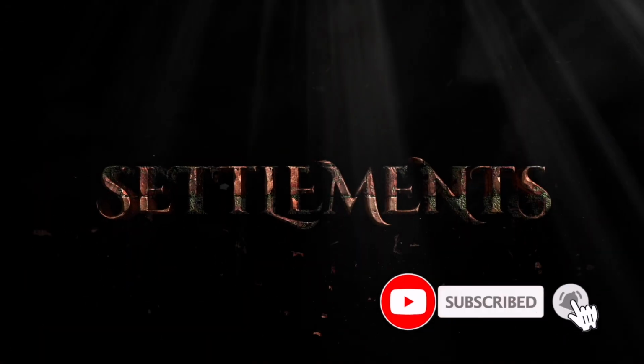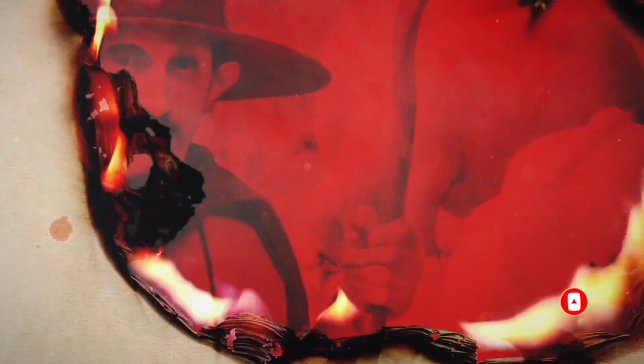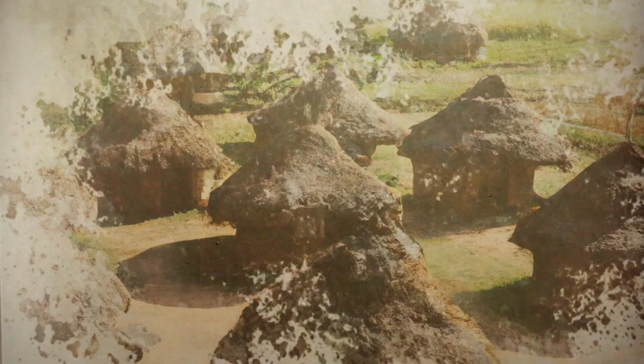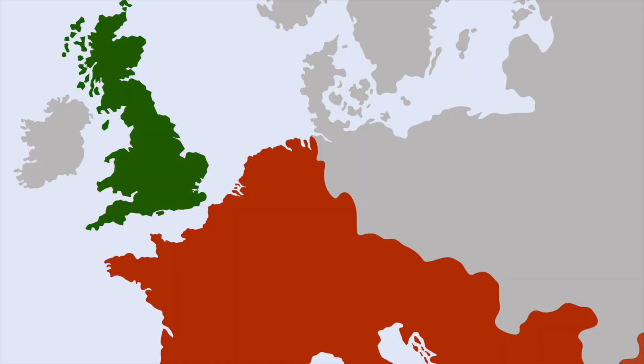Roman settlements. Before the Romans arrived on the scene, Britain was still very rural. People lived in villages and on farms. They stayed within the borders of their tribe's territory, unless they were travelling or trading. Once Britain became part of the Roman Empire, this way of life began to change.